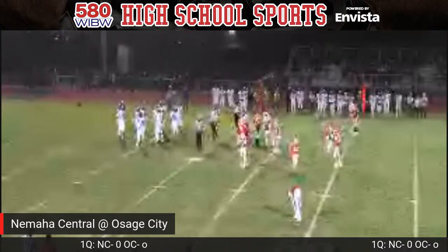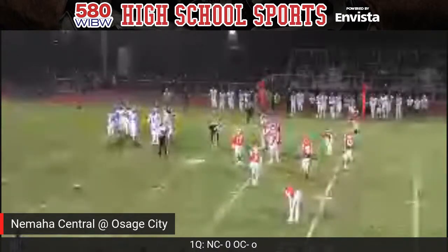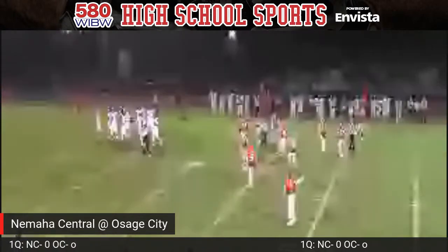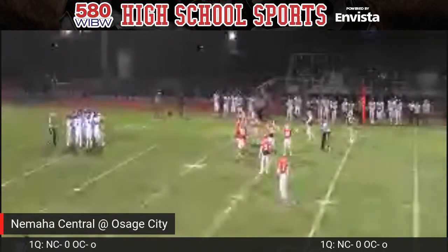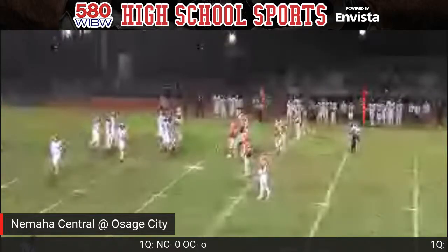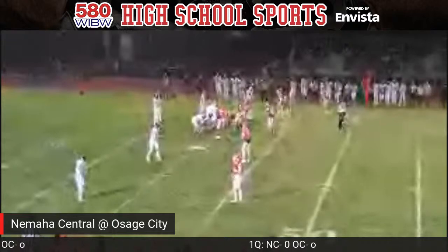It is a block in the back call against the Nemaha Central offense. Yeah, they're going to decline it because they got 0 on that pass play. So 3 plays for Nemaha Central to start off this game: an incomplete pass high over the middle, a run for 0, and a pass for 0. So the Osage City defense has a good start to the game, but no punting group out there for Nemaha Central.